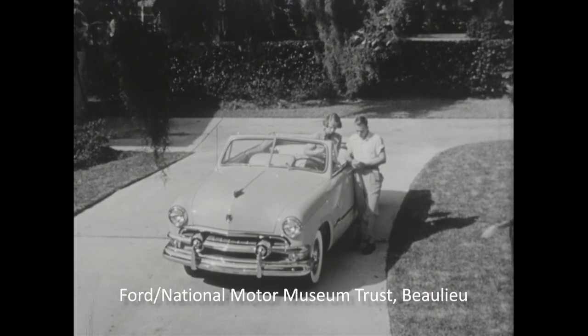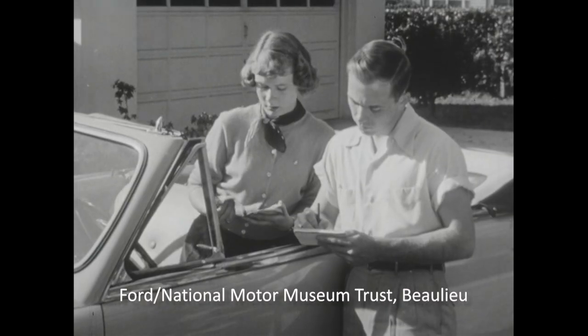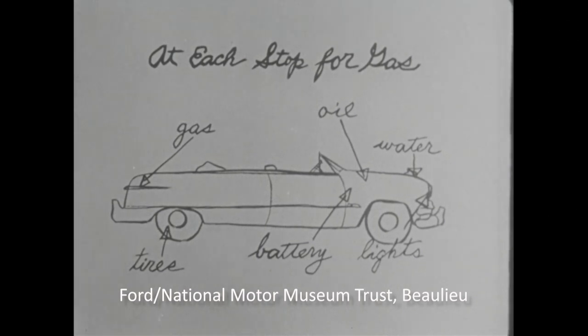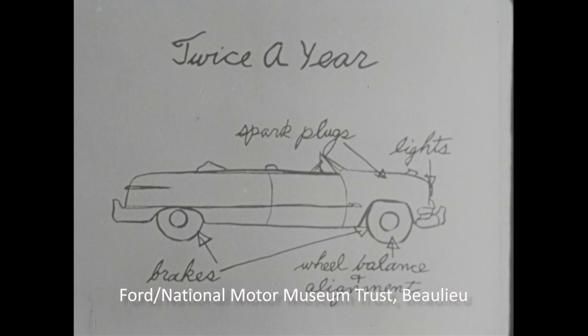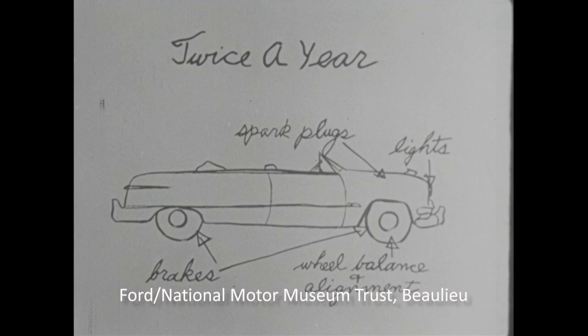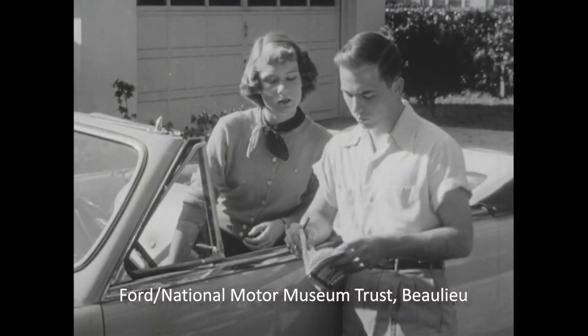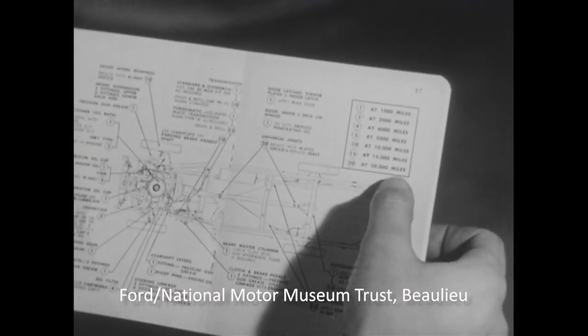To keep your car in good condition, plan an efficient schedule of checkups and inspections. For instance, every time you stop for gas, have the oil, water, battery, and tires checked and all the lights cleaned. At each monthly lubrication job, have the oil changed. And at least twice a year, have the brakes, lights, and spark plugs inspected and the wheel balance and alignment checked. Look in your owner's manual to find out about the other parts that require attention from time to time.